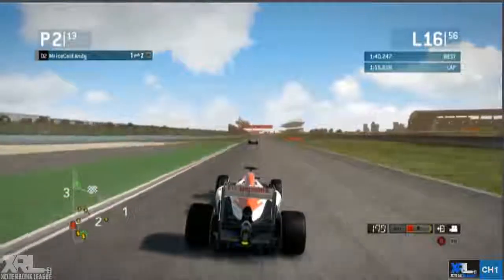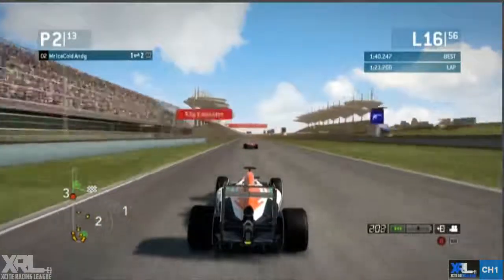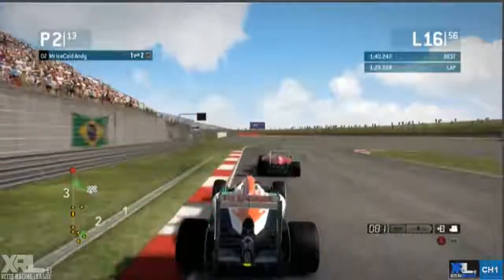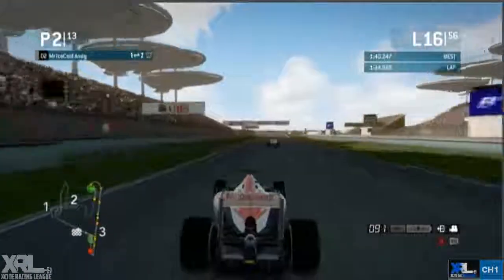Quite possibly, because Robbo's got a bit of a gap now, and the question is, does Robbo have DRS? No, he doesn't, so DRS is going to be active for Andy, and Andy's going to be eyeing up taking the place back. Hasn't quite got enough. It's not close enough there. Nearly went into the back rear tyre of Robbo there, but pulled off to the left. Good driving from Andy, good spatial awareness.